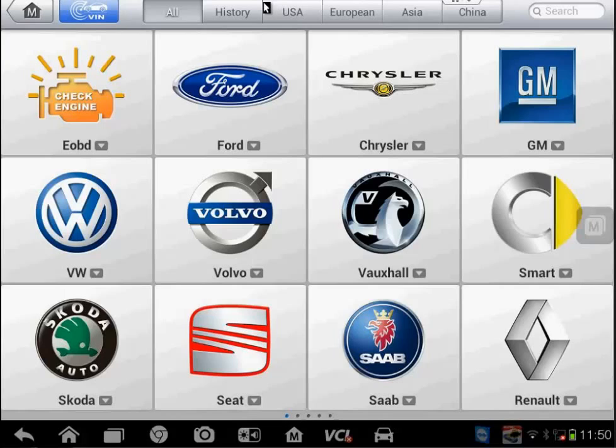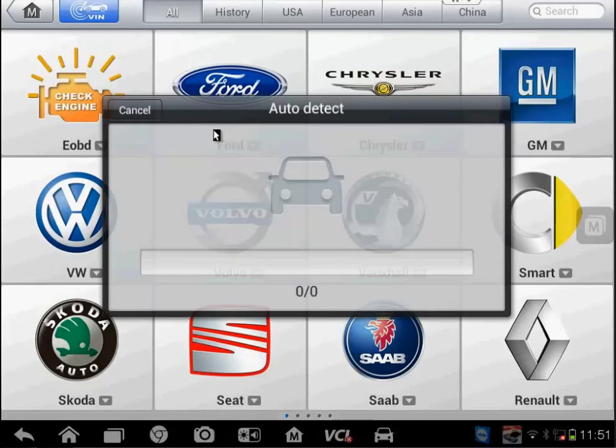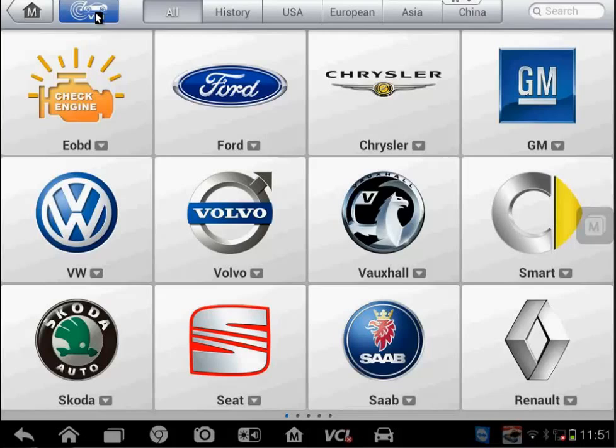But what's really cool, this is one of my favorite features. You see this little blue button up here? Okay, let me explain what that is. Most of the time when you diagnose a car, you have to enter the 17-digit VIN number, okay? You gotta go outside, type it in, and then it'll allow you to gain access to all the coding capabilities of the car. Now, this is a standard procedure for most diagnostic tools, but what Autel did is, instead of selecting what car it is, you just click in your OBD connector, and then you click this button, and then you press auto detect. Now, what it'll do, it'll try to auto detect the VIN number, so that way you don't have to put it in, okay?